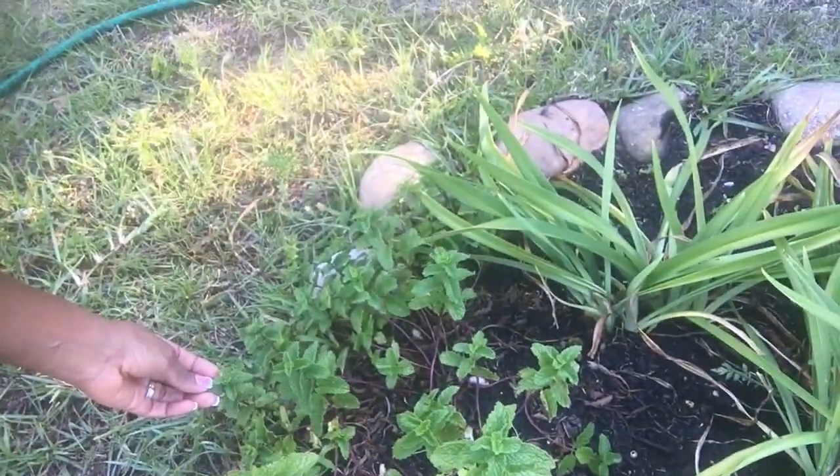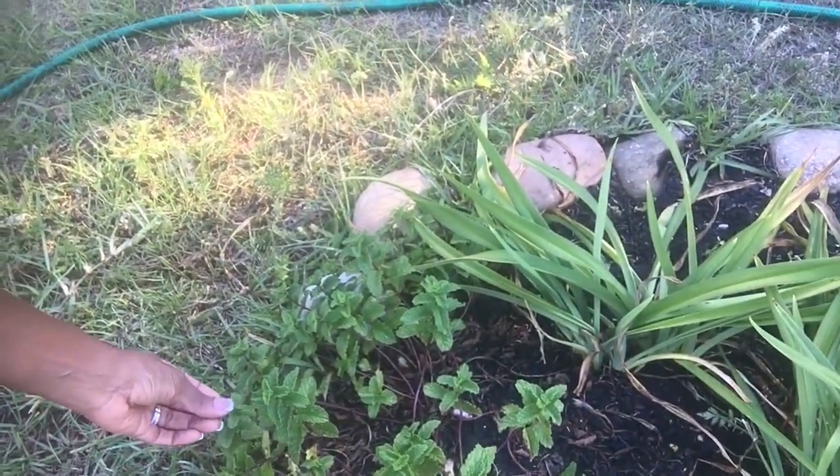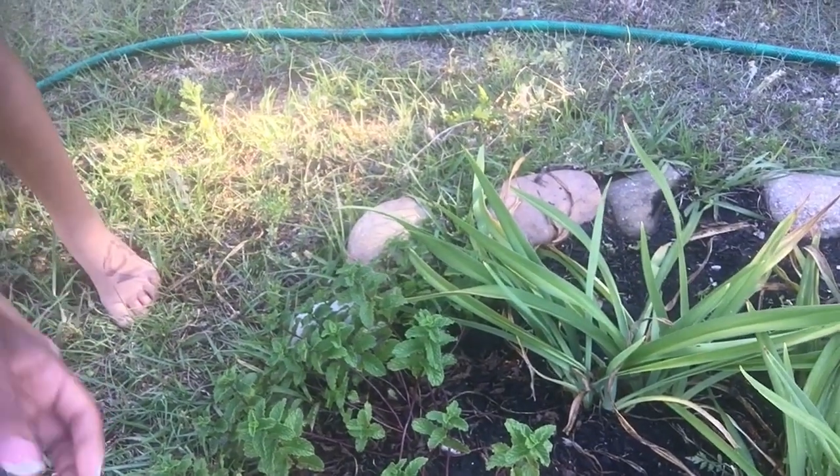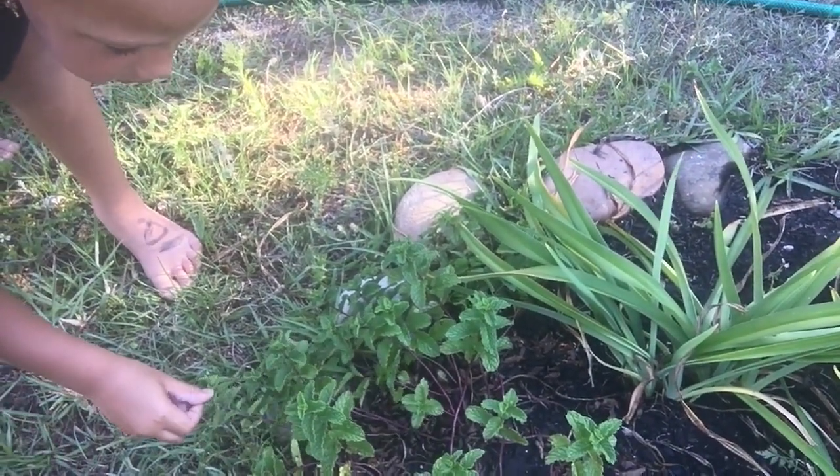Taisa, did you know this was mint? Yeah. It smells so good. If you just rub right here like this and then smell your hand, it's mint. Like where you get peppermint from? Oh, that smells delicious. And we live in Florida, so one of the Florida plants that you'll always see is a bougainvillea tree or a bougainvillea plant.